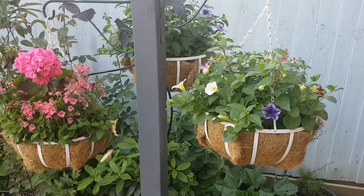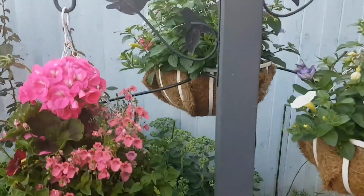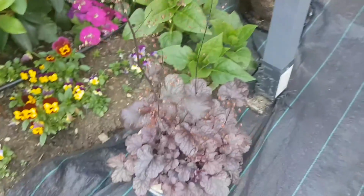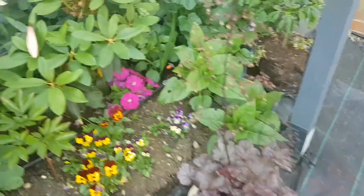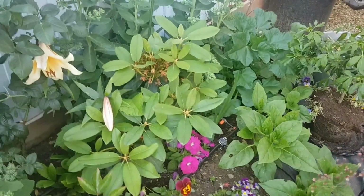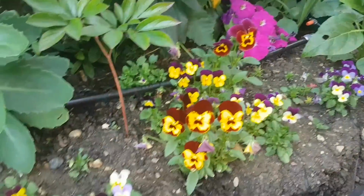Okay, so a midsummer garden tour. Here we have our hanging baskets with petunias in. If I get stuck on any of these plants, I'll ask Ivy for some help. So Ivy, what's this purple one here? Heuchera. It's a purple heuchera. It's doing very, very good. And we've got rhododendron down there, isn't it? Rhododendron, and underneath we have some petunias growing at the moment.